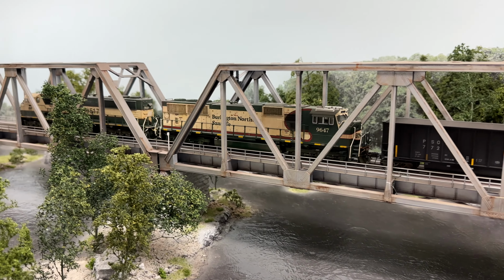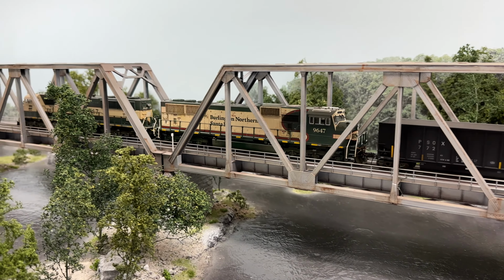Now this layout is a mushroom layout, so there's areas where, on one side of the backdrop, there's another aisle. And you can go on his website and look at his track plan. It's pretty well designed to fit this space.